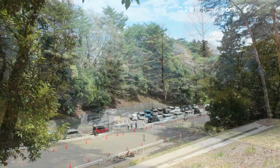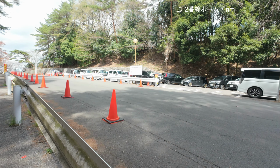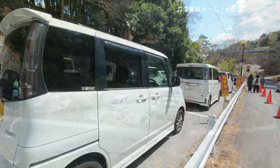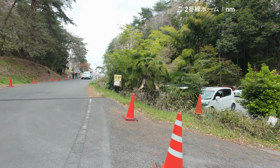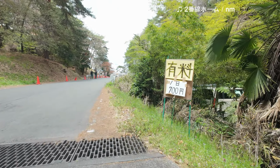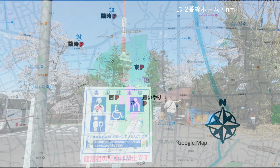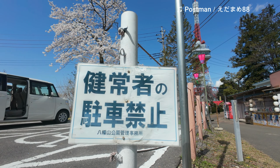The east parking lot is an easy-to-find location and can accommodate 20 cars. Naturally, it fills up easily. The east parking lot fills up quickly, but there is a private-run parking lot next to it that seems to operate every year. I used it last year. The Amoiyari parking lot is adjacent to the cherry blossom viewing venue, but able-bodied people are not allowed to use it. It's for the handicapped.